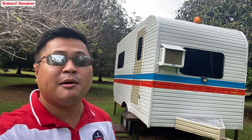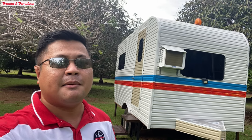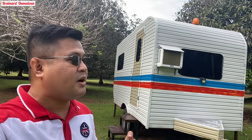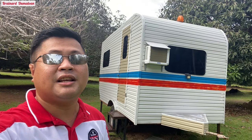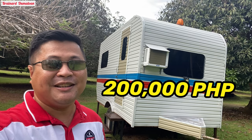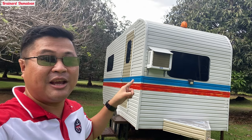Hey guys, so I've come to ask the person in charge about this trailer van, and according to him, they were the ones who assembled this trailer van for a total cost of 200,000 pesos. So, saan aabot ang 200,000 pesos mo? This trailer van is for you guys. Hey guys, so let's go inside this trailer van. Let's see kung ano yung makikita natin dito.